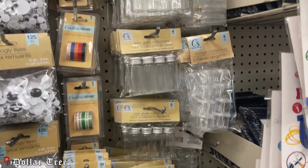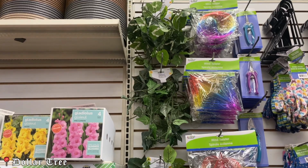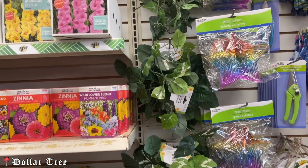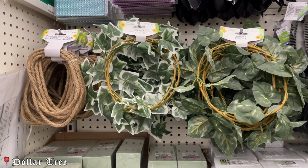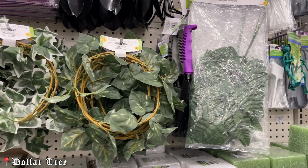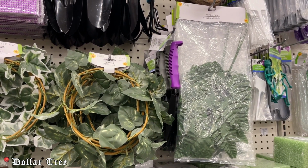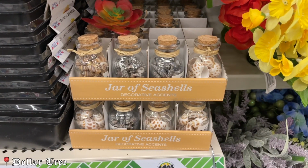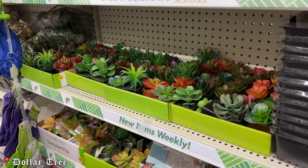They even have these little glass jars. These are great little cute spell jars. I love these garlands. They're a great deal. They finally brought them back. These are great to add to any home to make it cozy and botanical-like. Even little jars of seashells for sea witches and lots of fake succulents.